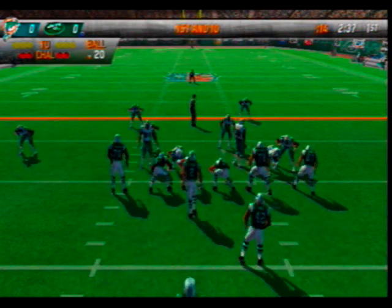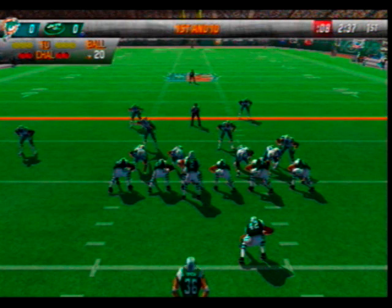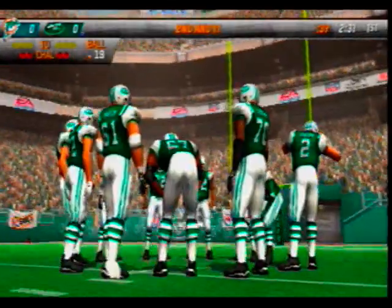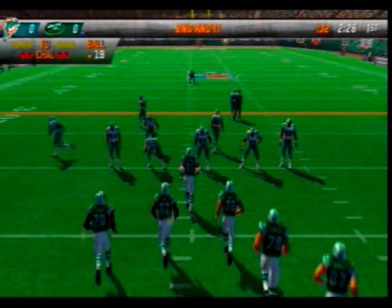Miami goes with a four-man front. With the counter play. Dropped in the backfield for a short loss. He always displays great awareness, and he gets in there and brings him down for a loss. I'll tell you, he might be one of the smartest linebackers in the NFL right now. He anticipates, closes, then boom. He drags the ball carrier down for a loss.